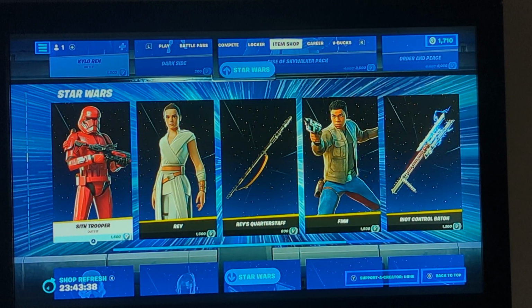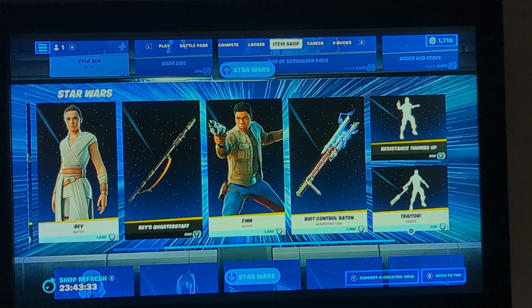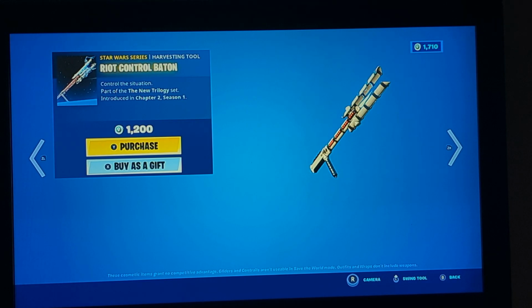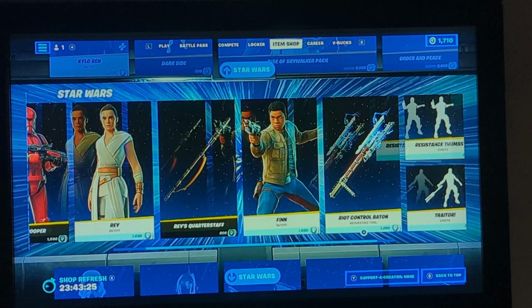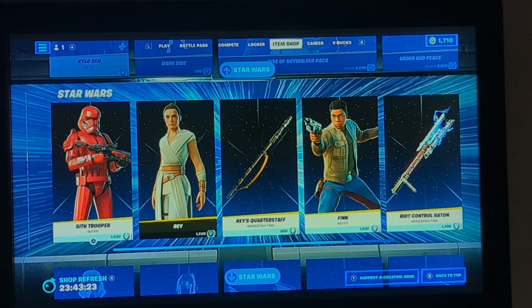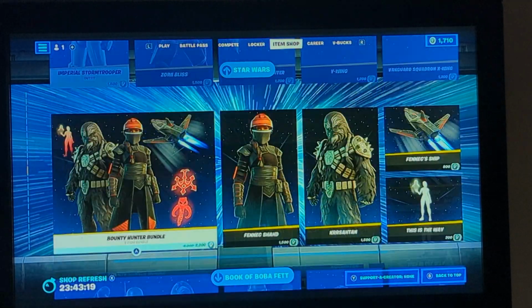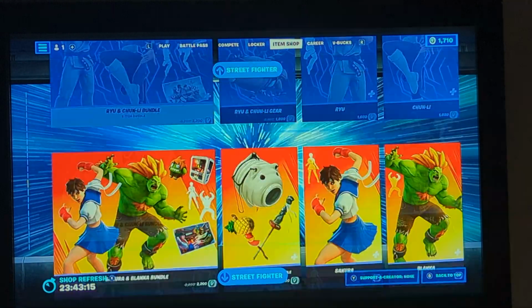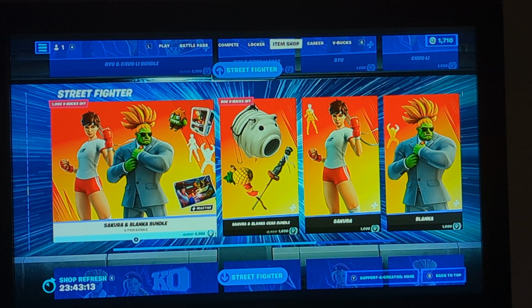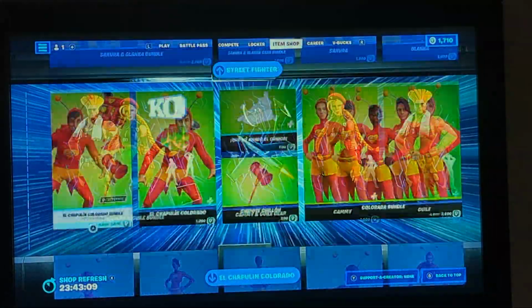I'm actually tempted to buy Sith Trooper right now. Honestly, I want to, but I also do want to get this. But there's a 50-50 chance I'm going to be buying this. But as you see from my V-Bucks count, if I do buy it, I'm going to have no more. And I kind of do want some more. So honestly, comment down below if I should. Ooh, do I want to get that or that? Probably a Star Wars thing. But just comment down below if I should get it.